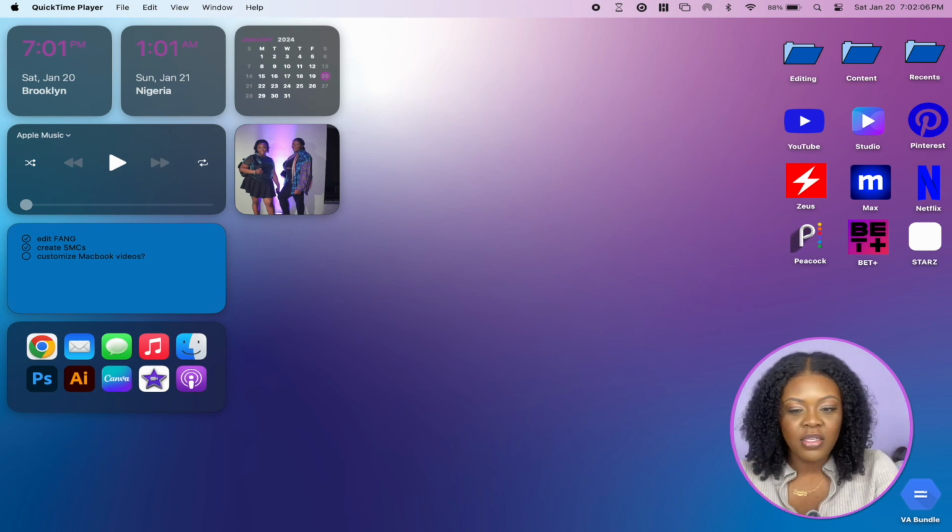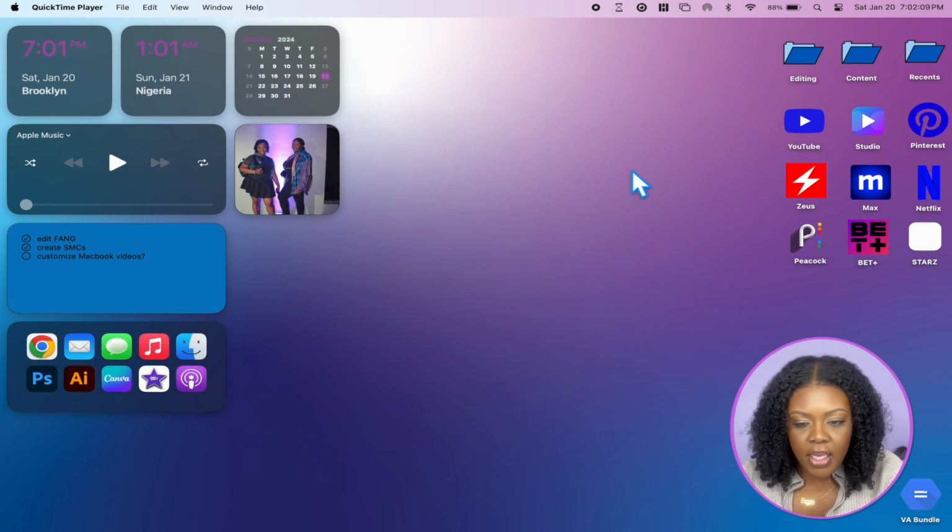Okay, perfect. So this is my MacBook. This is what my desktop looks like. The background I did make. I have a thing for gradients.